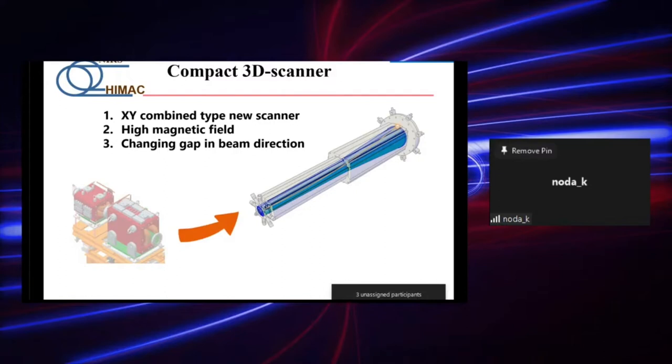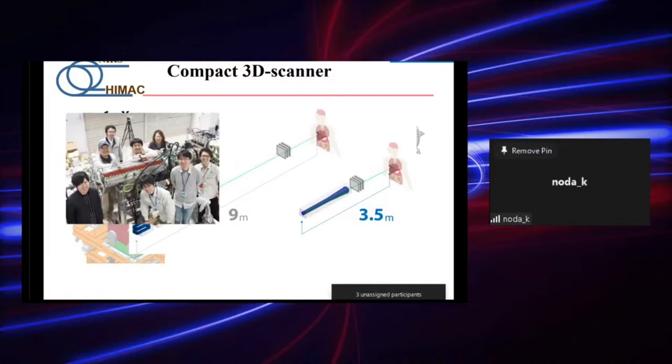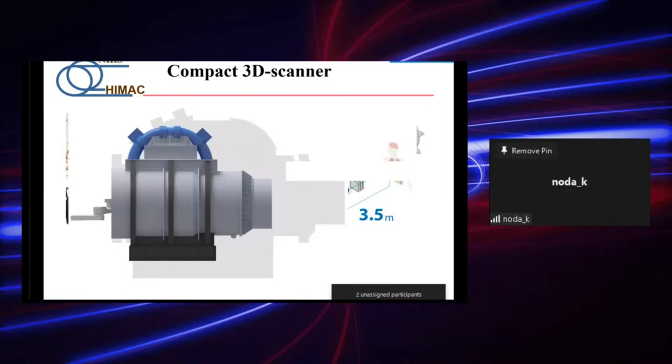So using this compact scanner, we can reduce the distance from the source to the area of the patient, from 9 meters to 3.5 meters, very effective too. So this is the young people who developed this compact 3D scanner. So using the compact 3D scanner, we can reduce the gantry size.